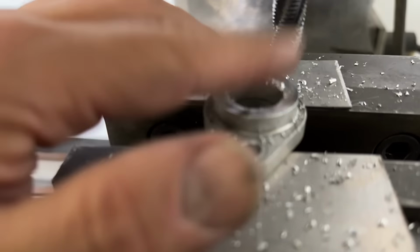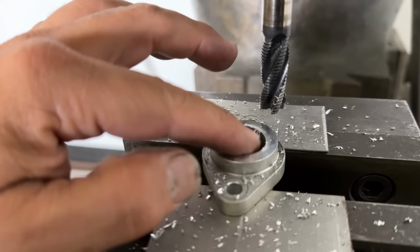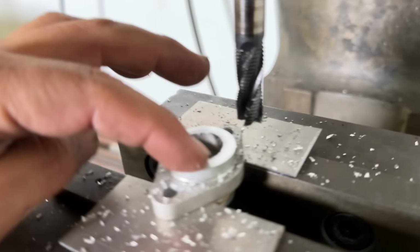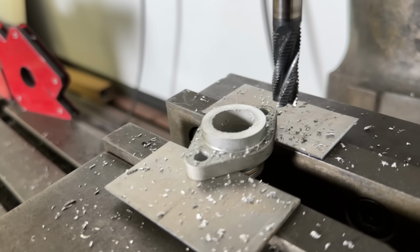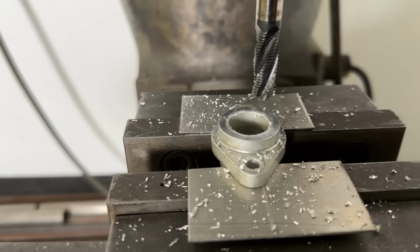And now we've got it machined down. There are a lot of burrs on here because the tube on the inside is kind of flaking up, so I'll have to clean that up. We've got a nice flat surface now to weld our fitting onto.